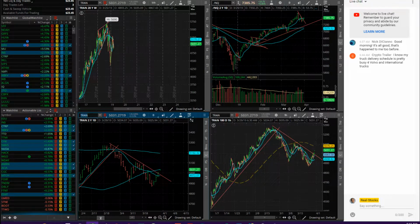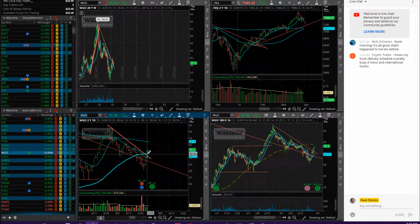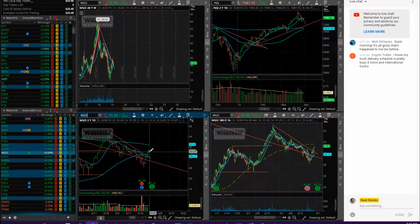International trucks, I don't know. Speaking of which, where's our Winnebago? How'd that end up yesterday? Pretty good. Volume could be a little better, but it looks like on this earnings report, price has shifted. Winnebago looking pretty good.